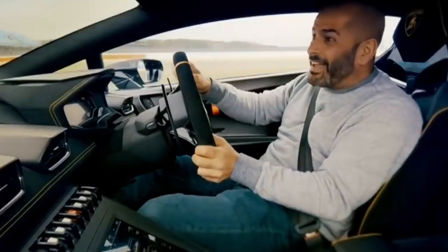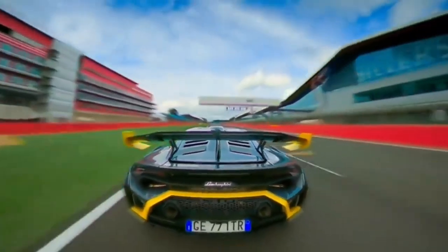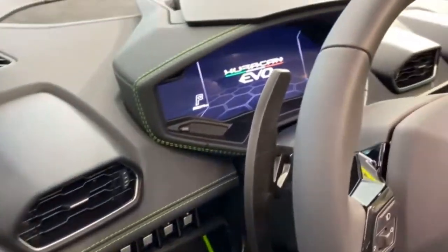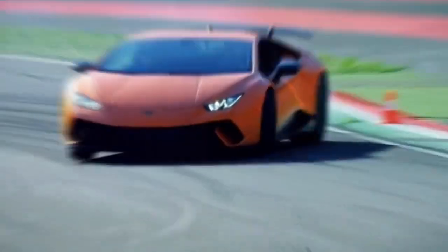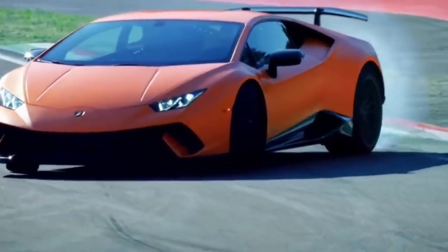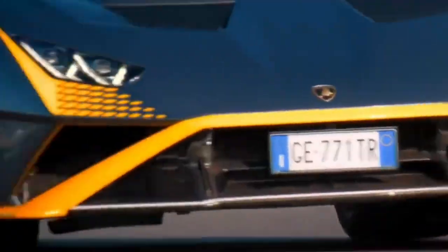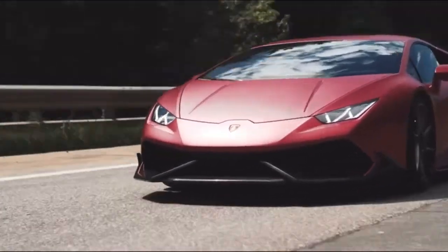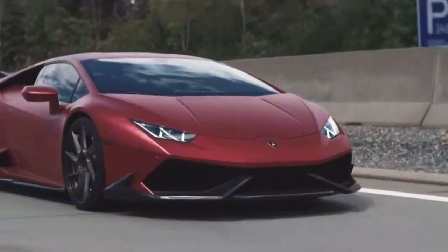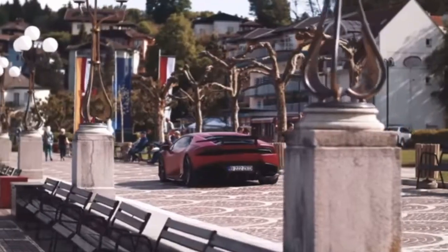But it's not just about raw power with the STO. Lamborghini has also given it a rear-wheel drive system that makes it an absolute blast to drive. Trust me, you'll be grinning from ear to ear as you whip this thing around corners. And if you thought that was impressive, wait until you hear about the downforce on this beast. The Huracan STO has got 53% more downforce than its predecessors, which means it sticks to the road like glue, even at high speeds. It's like having a giant hand pushing you down onto the asphalt.